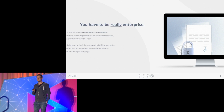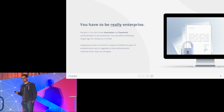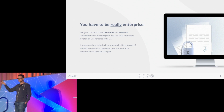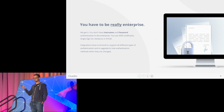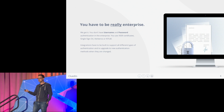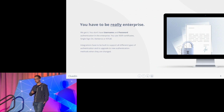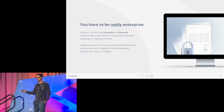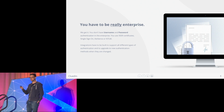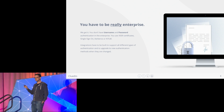It starts with the most facetious title of the day: you need to think enterprise. I can tell you that the enterprise is not authenticating with systems with usernames and passwords. They're using NTLM, they're using SCIM, they're using Kerberos. Not to mention that enterprises grow as well. They adopt new products. If you're wanting to build the connected enterprise, real-time data is a piece of this. If you don't have data integration that can adapt to new types of authentication methods, the system breaks down.